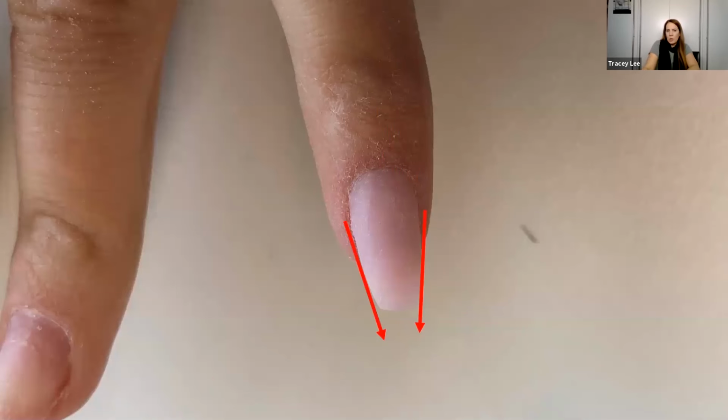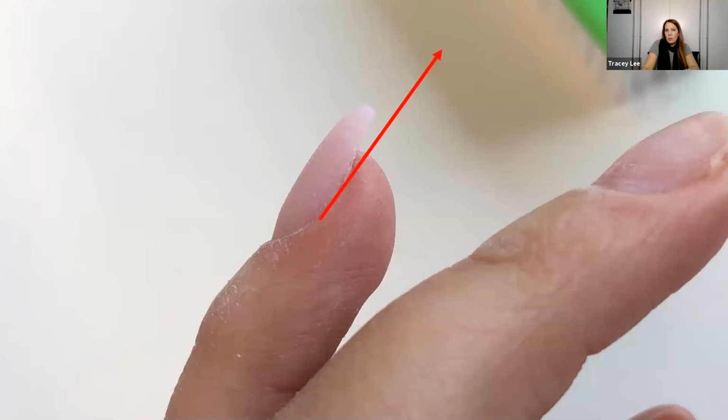This was the nail that was created on that form. If we are looking at it from the top, it actually doesn't look too bad. It looks tapered. It looks like a coffin. That was the shape she was going for. If we were just taking a photo from the top, it wouldn't look bad at all. When we look at it from the side, once again, you can see that the lower arch is missing. The lower arch has been filed away.